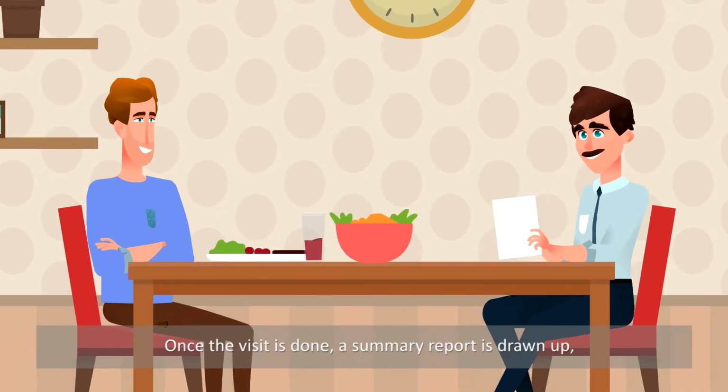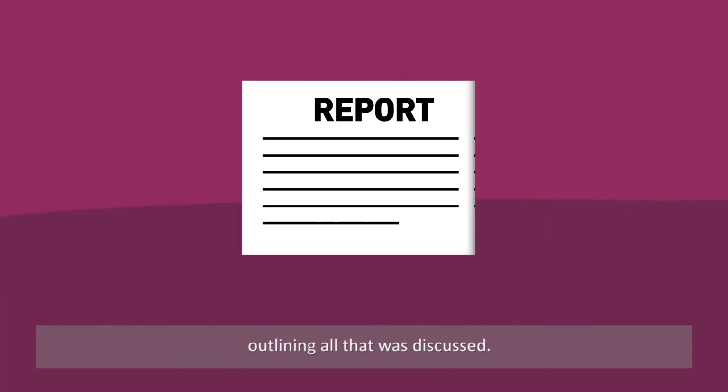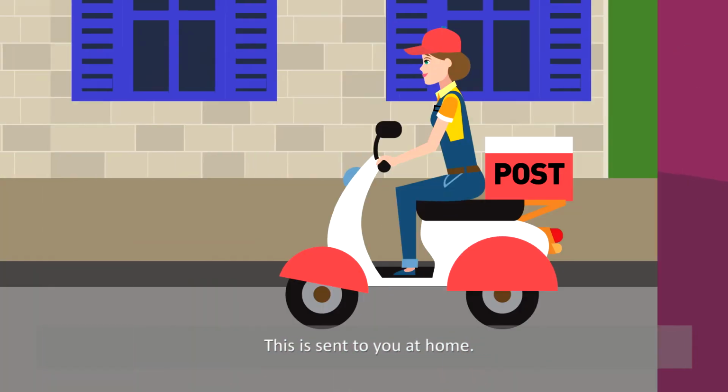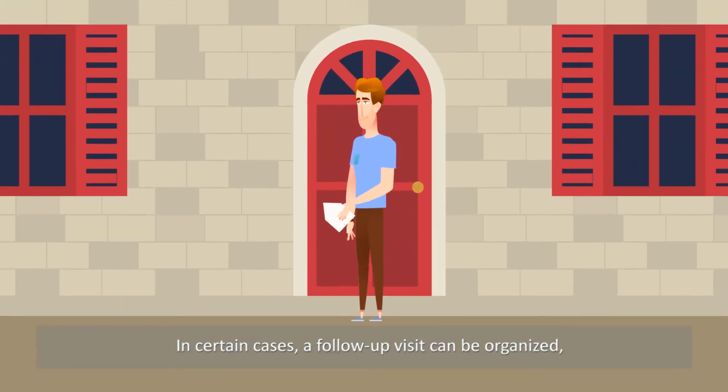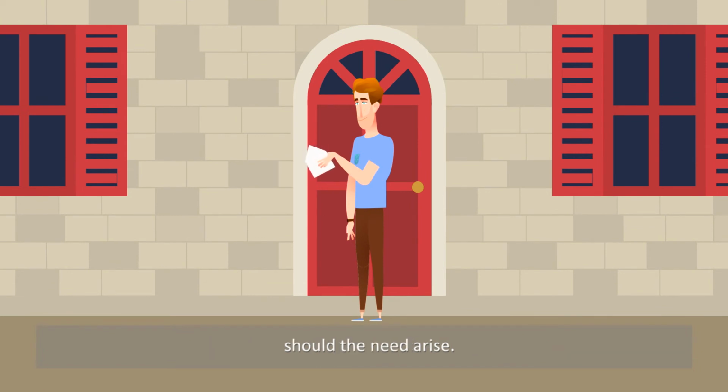Once the visit is done, a summary report is drawn up, outlining all that was discussed. This is sent to you at home. In certain cases, a follow-up visit can be organized, should the need arise.